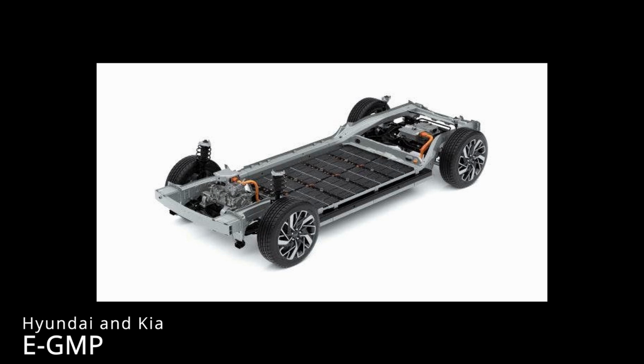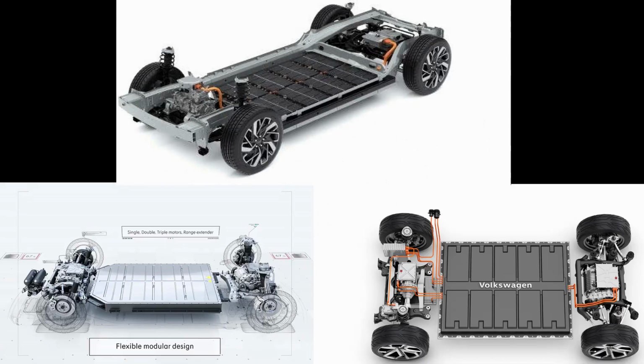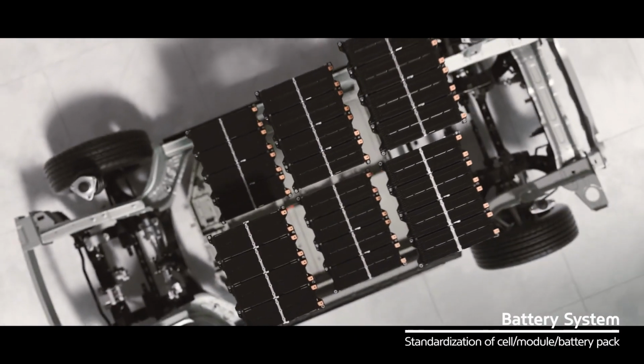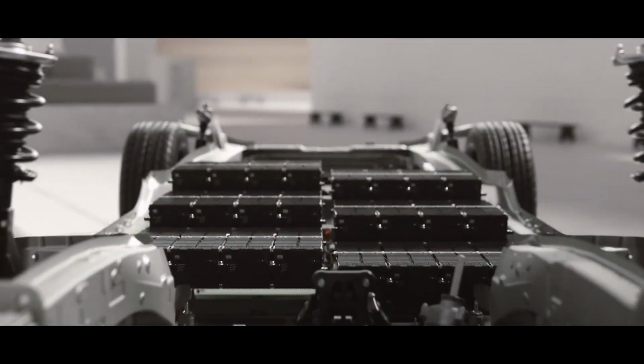So as you can see, these are all skateboard designs. And what does that mean? Well, they have a flat battery pack, 4 wheels and motors at the front and or end. And what are the advantages to this? Well, I will take Hyundai's platform as an example. So first, it's very flexible.